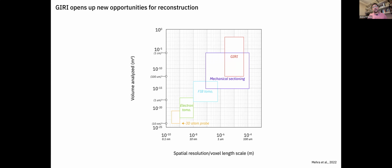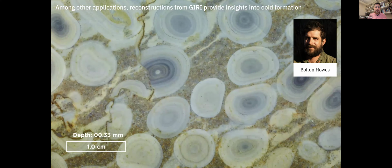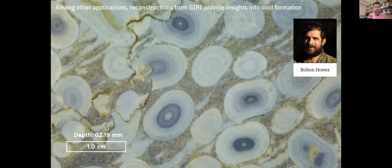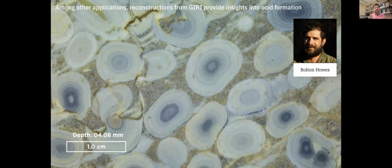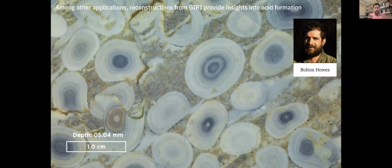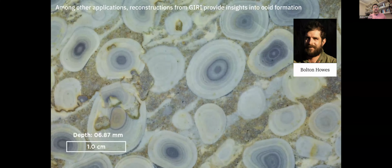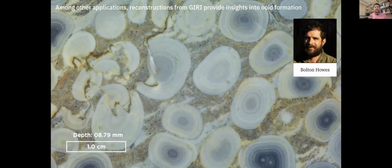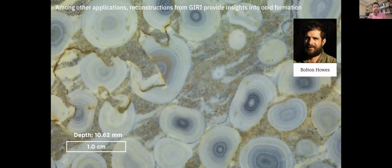And to make the case that Geary is not just meant for fossil reconstruction, I'm going to make a quick aside and show you these reconstructions of ooids that Bolton Howes has been working on. It's been spearheaded by Bolton Howes, who currently is a postdoc at the University of Miami. One thing we were interested in is how the size and shape evolution of ooids, so how they go from being elliptical to spherical or vice versa, can tell us something about paleohydraulic and paleoenvironmental conditions. And as you might be familiar, there are many open questions about what the size and shape of ooids tell us about those conditions through time.